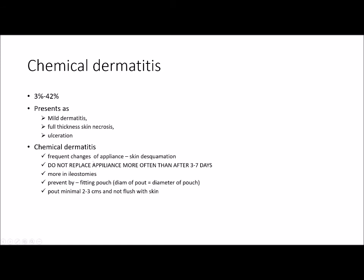And this, as said earlier, chemical dermatitis is very common in ileostomies, less so in a colostomy, right? So what can you do? You can prevent it by having a very well fitting pouch, which does not allow any effluent to come in contact with the skin. And how can you do that? The diameter of the pouch opening should be equal to the diameter of the nipple that you have made.